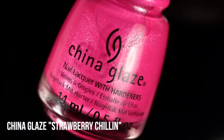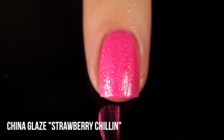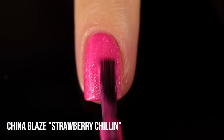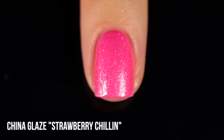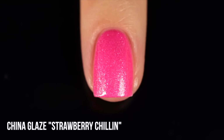So I'll go in a sort of rainbow order here, starting off with Strawberry Chillin' from China Glaze, and this was part of their collaboration with Dippin' Dots. I'll be honest, I wasn't a huge fan of that collection as a whole, but this color was such a standout for me. It's this gorgeous super neon pink that is absolutely packed with little glass flecks, so it just has a really beautiful shine.